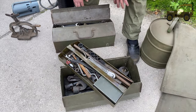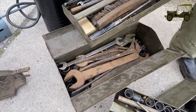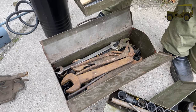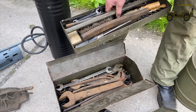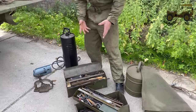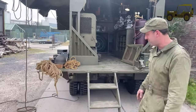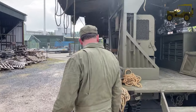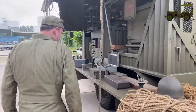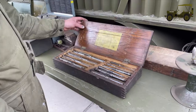There's not a single box that's empty, right? This one is filled as well, but also with modern tools just to use in a display. These tools are allowed to break, you understand, and to be used. The other ones you just want to keep as display. You don't want to waste the original tool.